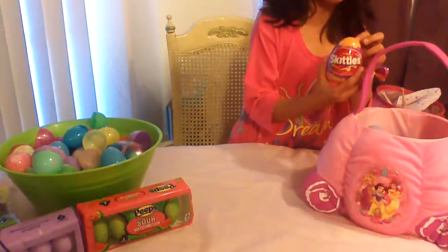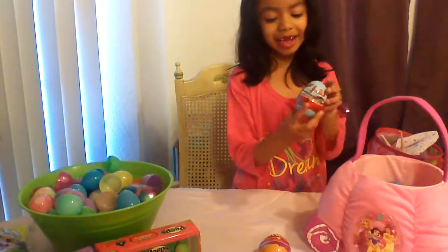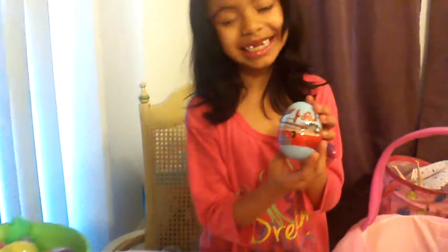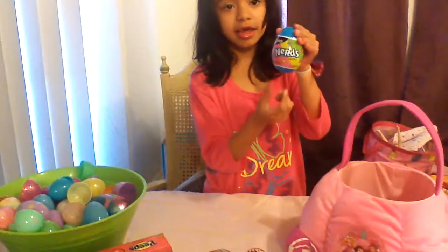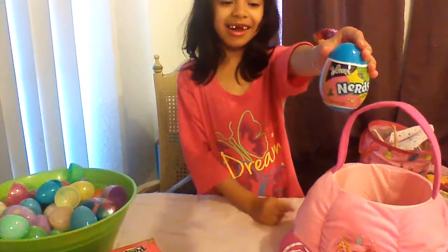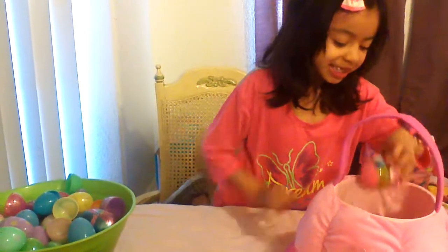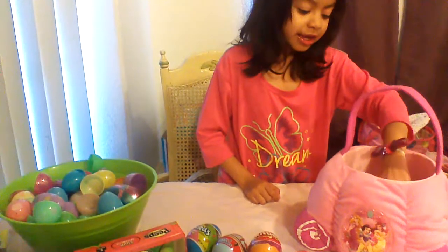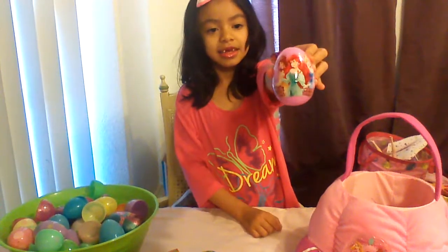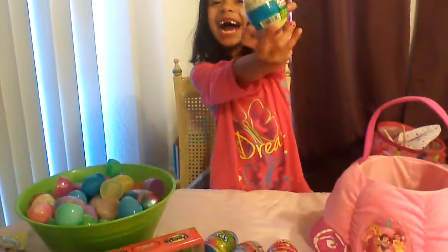This one is a Skittle egg that I like. This one is a Planes egg. This one is a Nerds egg. Nerdy nerd. Minnie Mouse egg. And a princess egg. And for the final touch, SpongeBob!